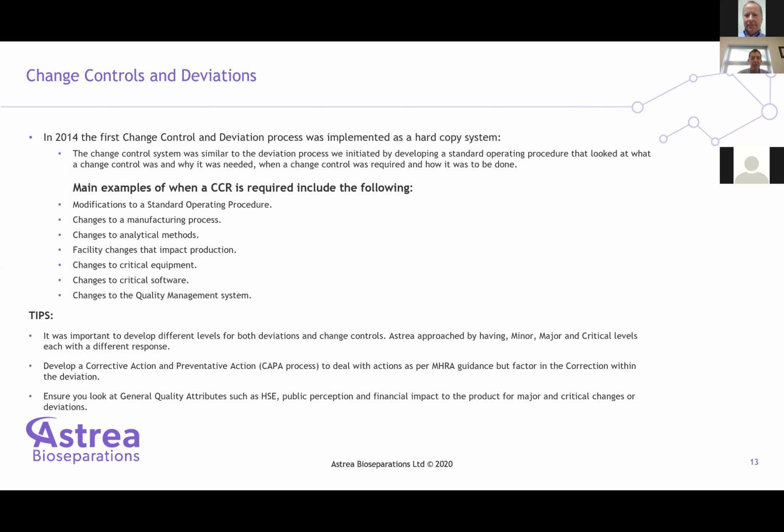So one point I wanted to aim at is the tips. First of all, when you're talking about change control and deviation, it's very important to have minor, major, and critical levels, each with a different approach, a different response as well. For example, for minor information, you don't want to be telling the CEO that somebody forgot to close the door, but you do need to tell department heads, people like that, and you need to put those CAPA actions into place. Whereas for major and critical levels of change or deviation, we may need to inform our client, we need to inform other areas.